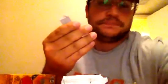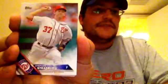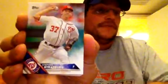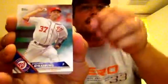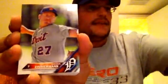So we got about an hour before I was planning to get the football break started, so we got plenty of time to run through all these nice full bleed Topps cards here. So starting things off, and while he might not be the phenom anymore, Steven Strasburg, yes, we're doing football after baseball. Steven Strasburg has put up some amazing numbers this year for the Nationals and is showing to be the guy that they were looking for.